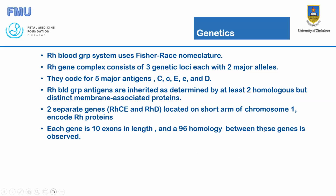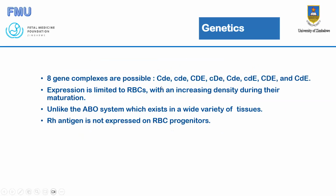What is this slide telling us? It is just telling us that the gene consists of 3 genetic loci, and when we do laboratory testing, it is reported showing all these genes, so that when you read the laboratory reports, you shouldn't be worried or concerned to say, why are they reporting like this? And these are the 8 gene complexes which are possible in the Rhesus. So you can see that these are the different kinds of gene complexes. And when the reports come, they come like this, depending on what the patient has.